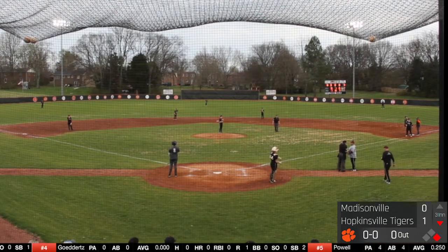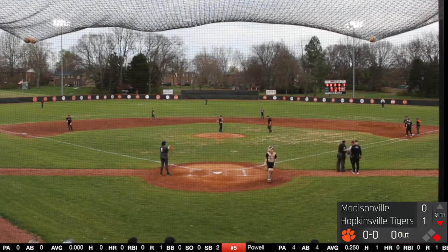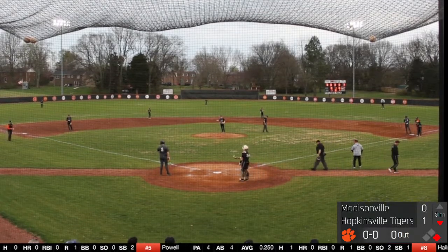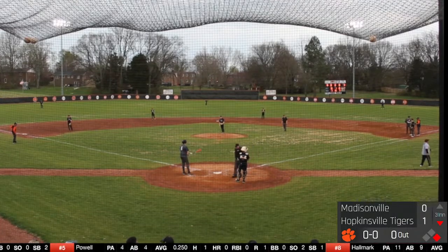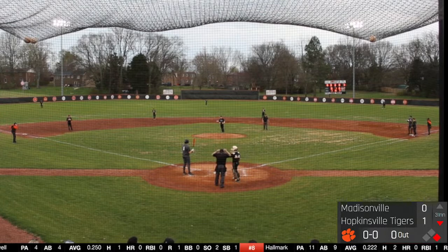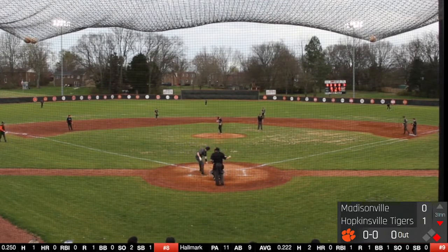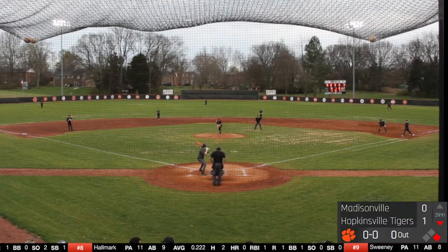Coach comes out for the Maroons to talk to the umpire. He thinks Zach stepped into that. He thinks Zach stuck that arm out. The first baseman, number 8, Thomas. The umpire corrects him and says, no, Zach was trying to move in, get away from that ball. So Thomas Hallmark steps into the box. Zach Moss takes his lead.